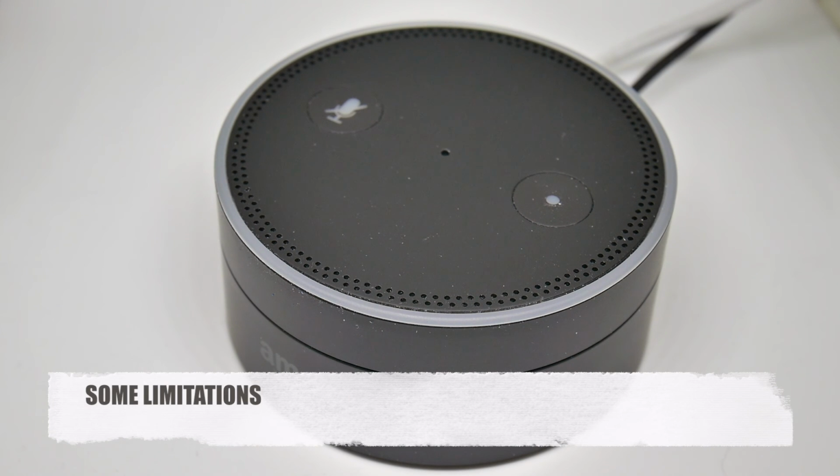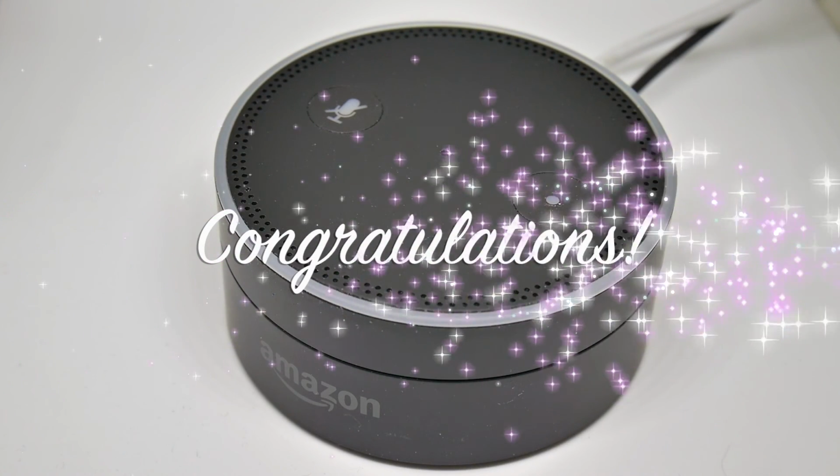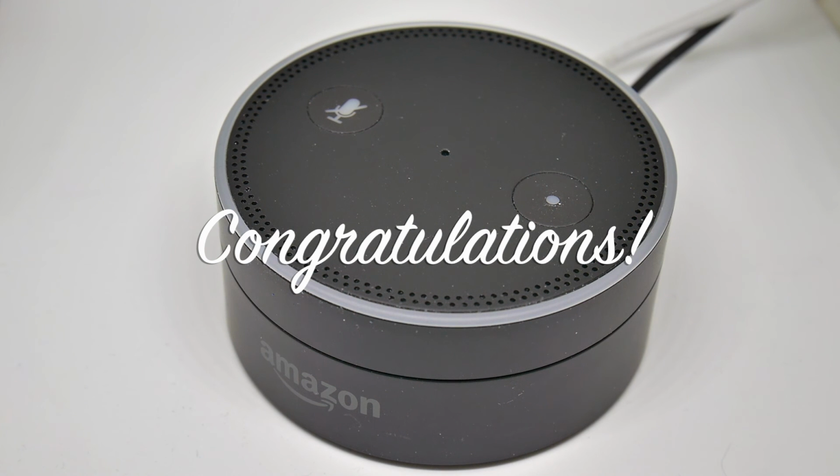You can't ask about multiple things in the same command, but can only ask one thing at a time. For example, in order to turn off the lights and the TV, you would have to divide this into two statements, and first ask to turn off the lights, wait to get the confirmation from Echo, and then ask about the TV. Congratulations! You should now be able to have a basic conversation with your Echo.